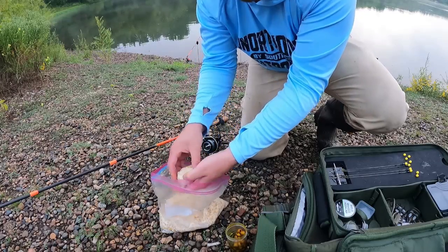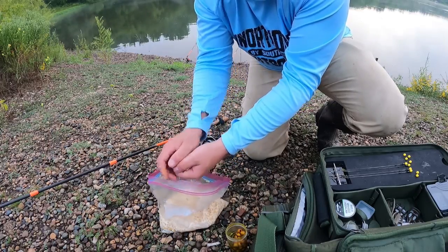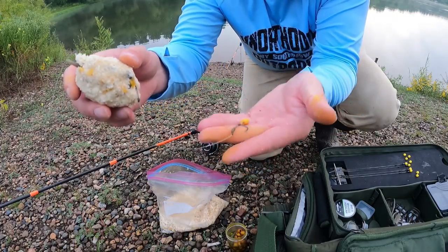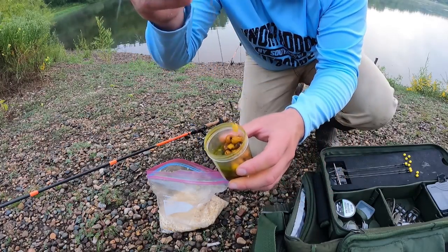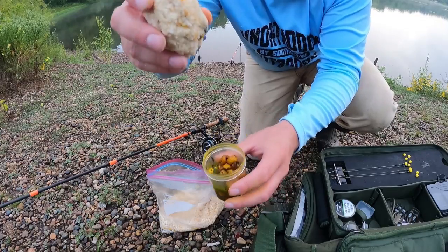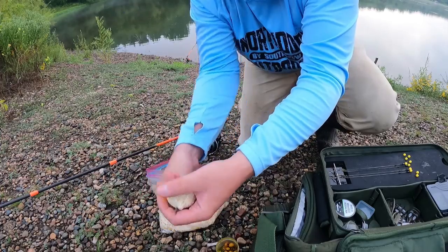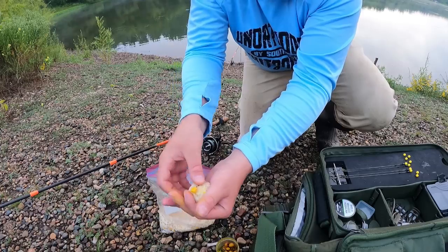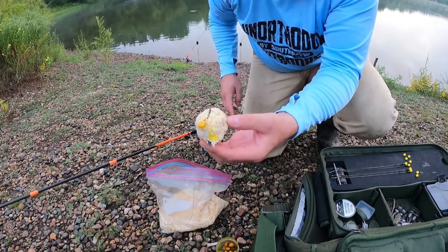So I'm just molding my pack bait around my method lead right now, and on two of these I just have fake corn for my hair. I'm just taking this jar of tiger nuts with that pineapple juice and dipping that corn in there, just to give it a little more flavor. And I'm just pressing that hook down into the pack, and that's it.